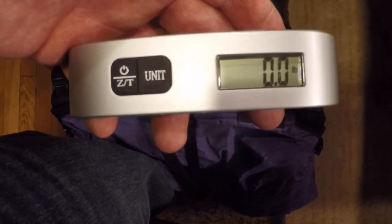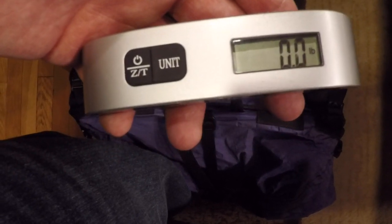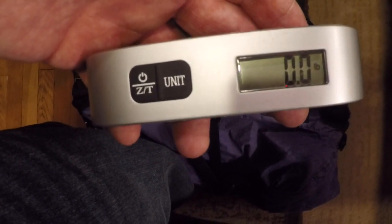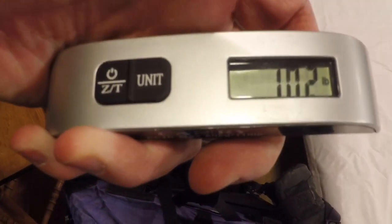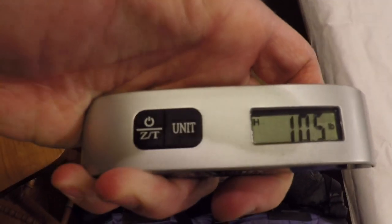All right, so we're going to check the total weight of my pack. I threw my phone in here because I counted that as base weight, but this has basically everything I had when I summited Katahdin. All right, looks like it's 10.5 pounds. I'm going to check it one more time, zero it off just to make sure. Yeah, 10.5 pounds. Not too shabby.